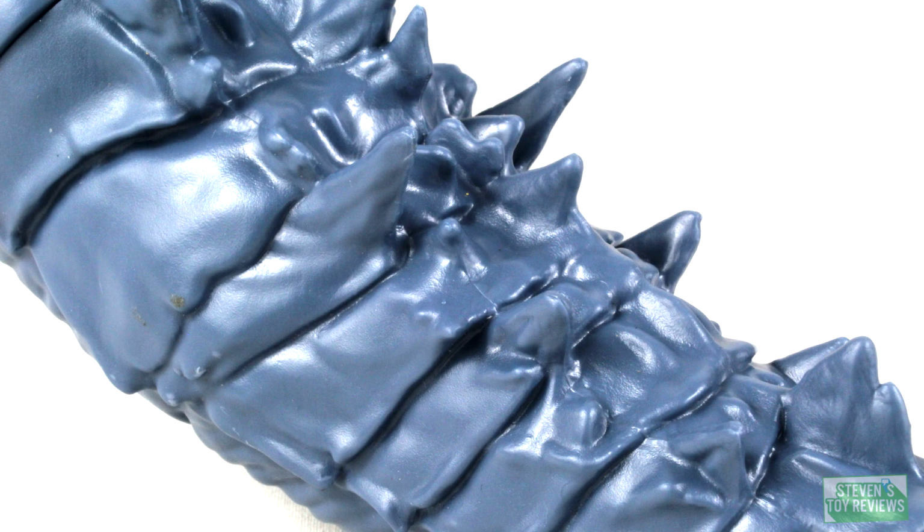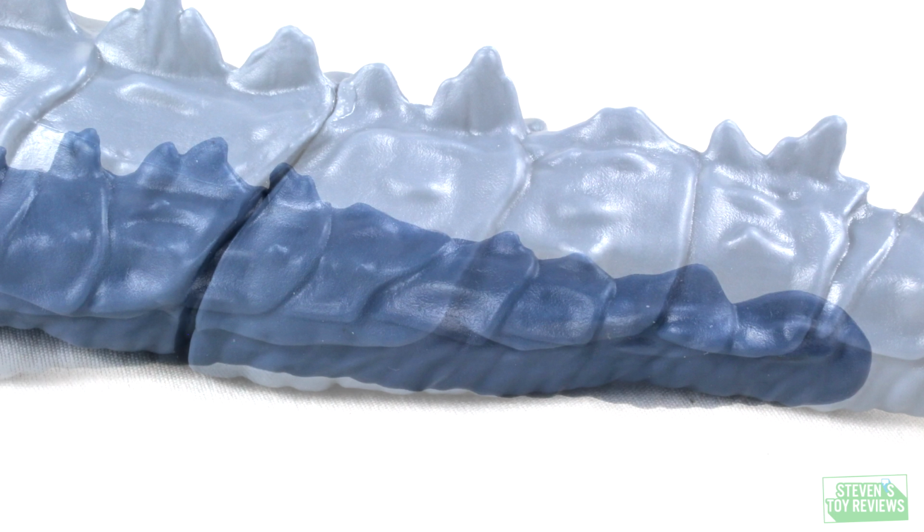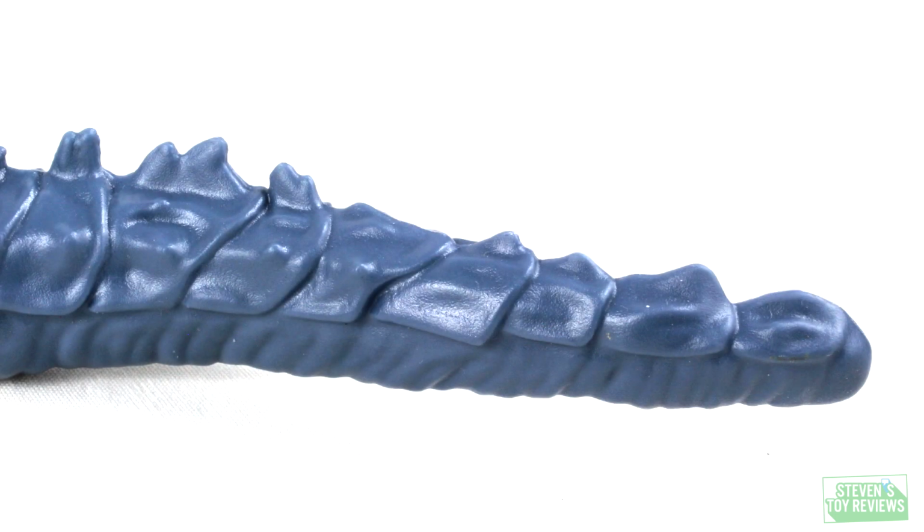Now, normally I would be upset that it does look this sloppy, but considering that we have so many other alternatives for large Godzilla figures on the market, I'm going to have to say that, yeah, you're going to get points for this sort of creativity here.